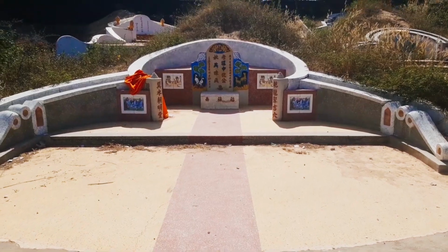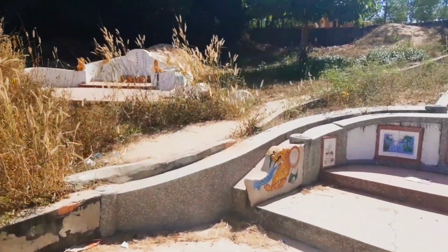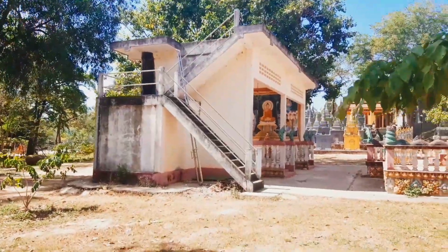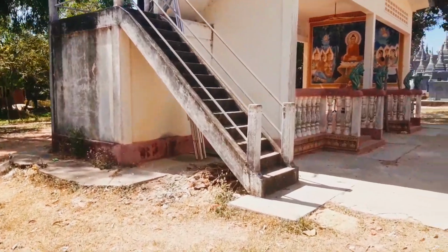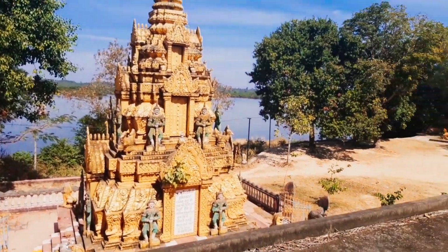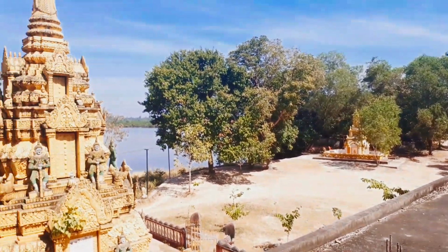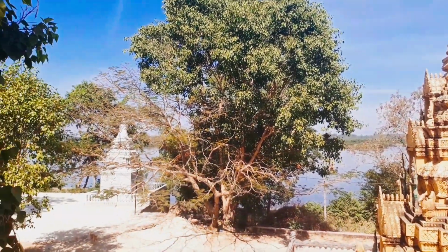That's the front of one of the graves. Another one there. To kind of step over things to get back up. So I thought this looked a bit safer than previous stairs I'd encountered in my Wat visits. So of course I ventured up, and here we are on the roof. Nice view of the water. Nice view of this big stupa. Be nicer in the afternoon, I think, when things aren't quite so bright.